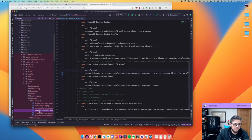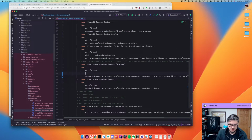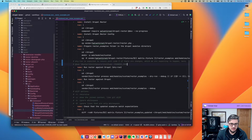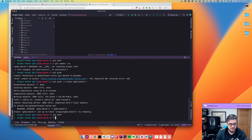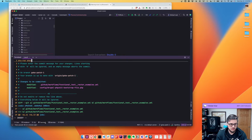And now I closed this. I want to copy reference. Error code 2. An error code of 1 represents system or other errors. All right. So git diff, git status, git commit -av, dry run should return exit code 2.